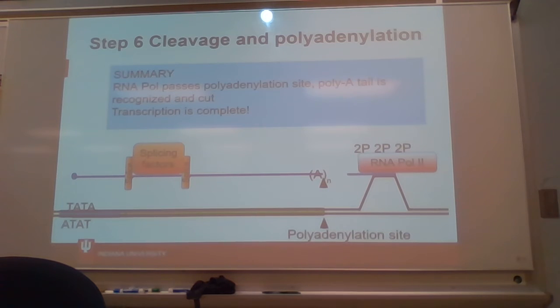And at that point, our transcription is complete. So we have our 5' cap. We've spliced out the introns. We have a poly-A tail. That poly-A tail actually also gives some protection to the RNA molecule, so it doesn't get like cut to pieces right away.